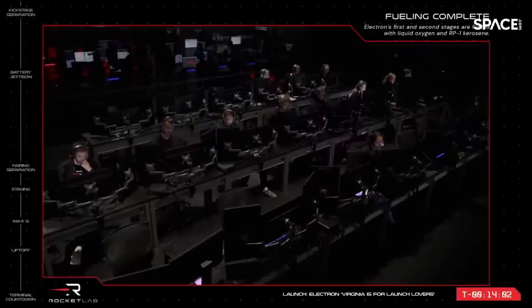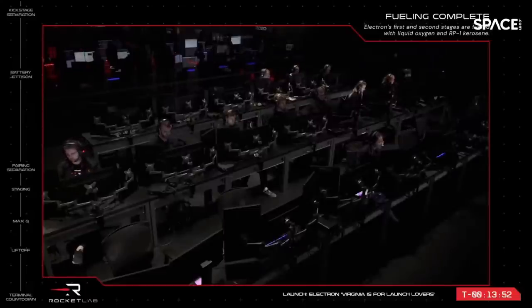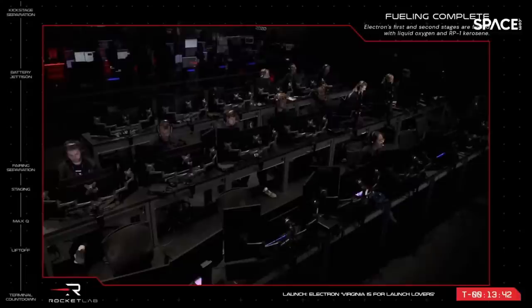Engineers supporting our stage and VCON operators in Virginia are sitting in the middle. And at the other end are our guidance, navigation, and control operators who monitor Electron's navigational systems and guidance software and who make the call on the position of Electron's first, second, and third stages in space. At the back, we have COMOPS looking after all data, voice, and video communication systems for launch. And finally, Rocket Lab's launch safety officer.